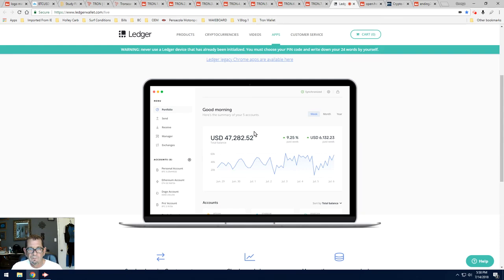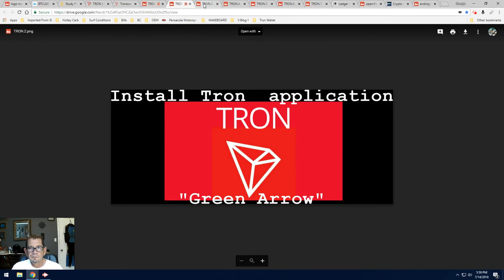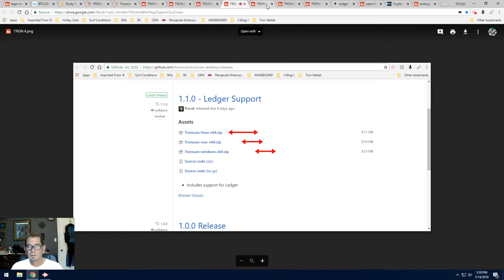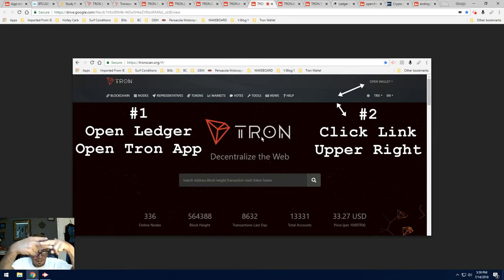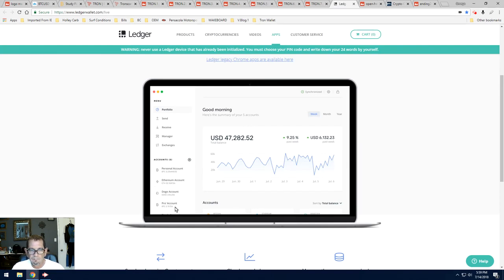Even once you've upgraded to this new program, you're still going to use the desktop program, which is here, this one that you got off GitHub, and you installed it, and it looks like this, which is now on your desktop. You're still going to use this desktop program coupled with your Ledger hardware wallet, plugged in, synced up, and that's how you'll access your Tron. So to be clear, it will not show down here.